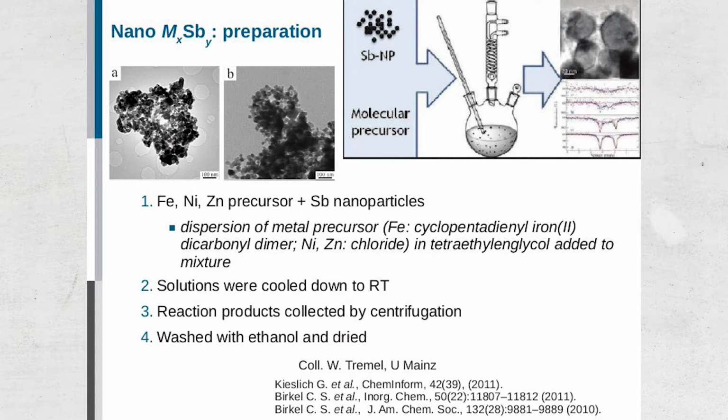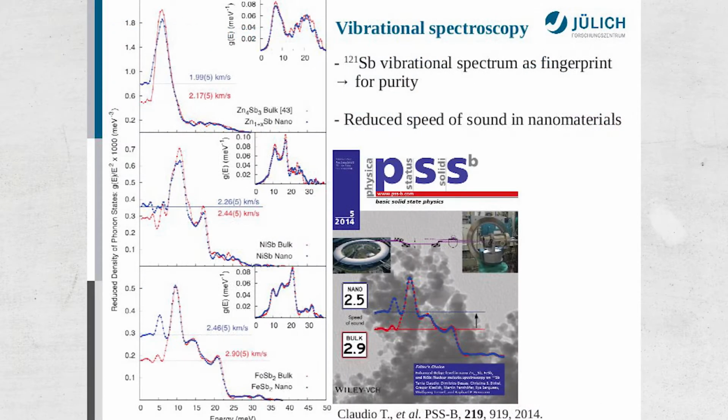So, one example here, which is a byproduct from thermoelectric research. The people were interested in nano-antimonides for thermoelectric applications. It's a wet chemistry preparation where you start with some iron salts. You put this in solution, you add iron antimony nanoparticles, you heat to the correct temperature, and then you wash out, and you obtain many of these antimonides: zinc antimonide, nickel antimonide, and then iron antimonide. And here we use a technique because at some point diffraction fails.